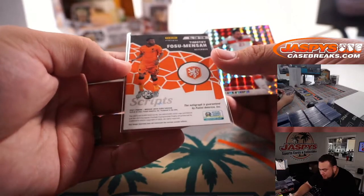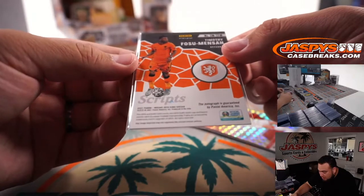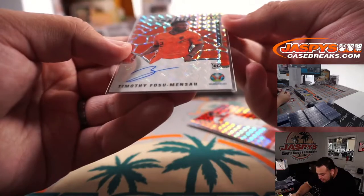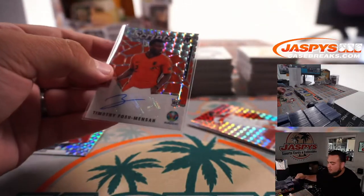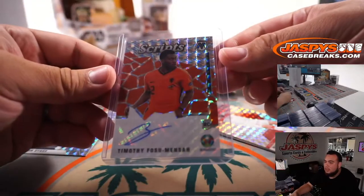There you go. Defender there. I don't know. Who is this, guys? I'm not familiar with this. Does it say the team on here somewhere, at least? Netherlands. There you go. It's right on the side. Leo with that one.